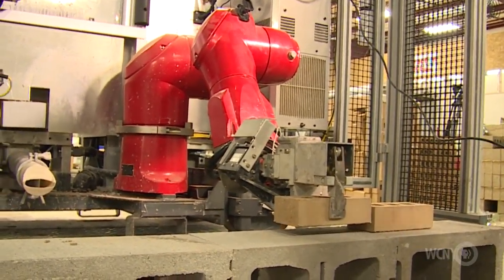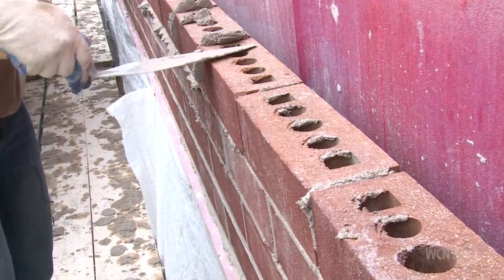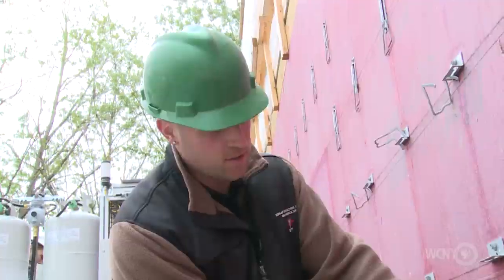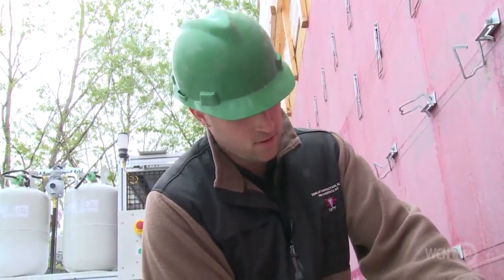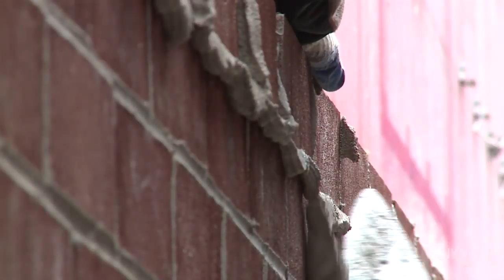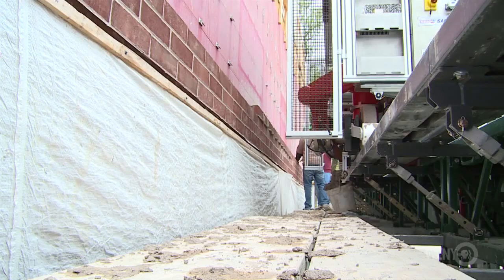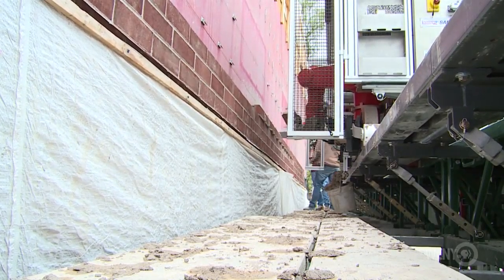Same thing with the mortar. But I think that there will always be someone there to help set things up, to help monitor. So eventually there may be a day when, as this technology advances or other technologies advance, there may be one technical construction person that can run 3 or 4 systems. But I think there will always be a worker there.